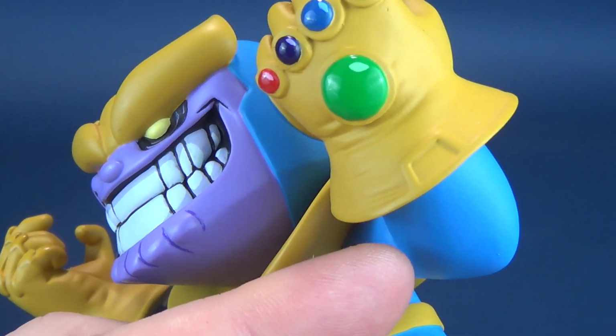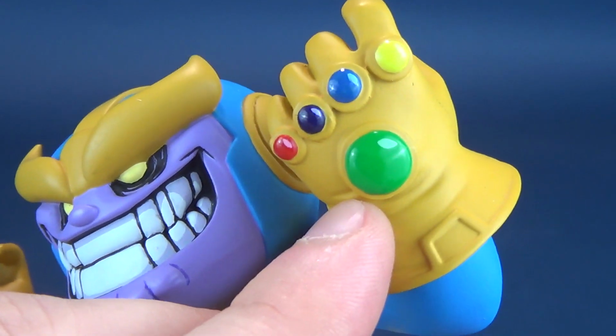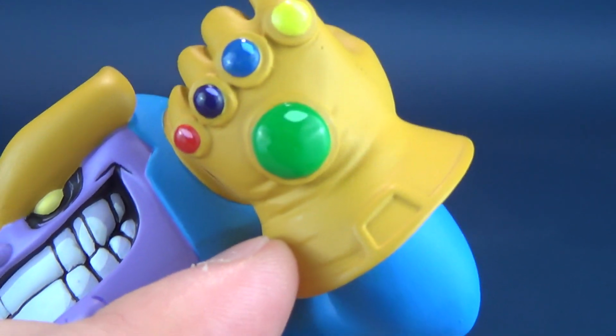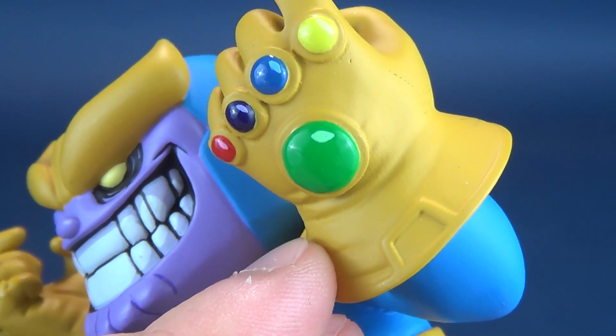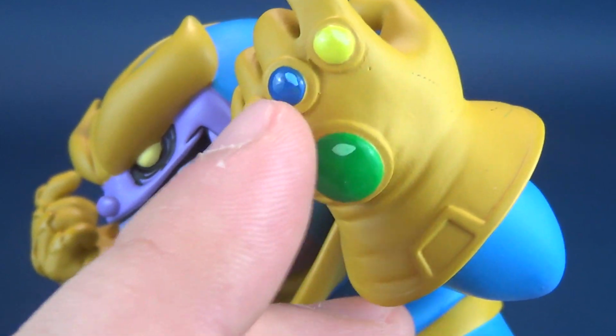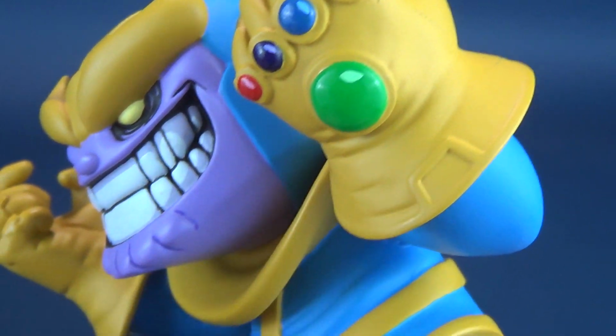You can see the Infinity Stones are all represented there across the glove, both on the 4 fingers as well as the front section there on the front of his glove as well. And nice little touches is that they added little reflections of light on each and every one of them. The yellow, the blue, the purple, the red, and of course the big giant green.